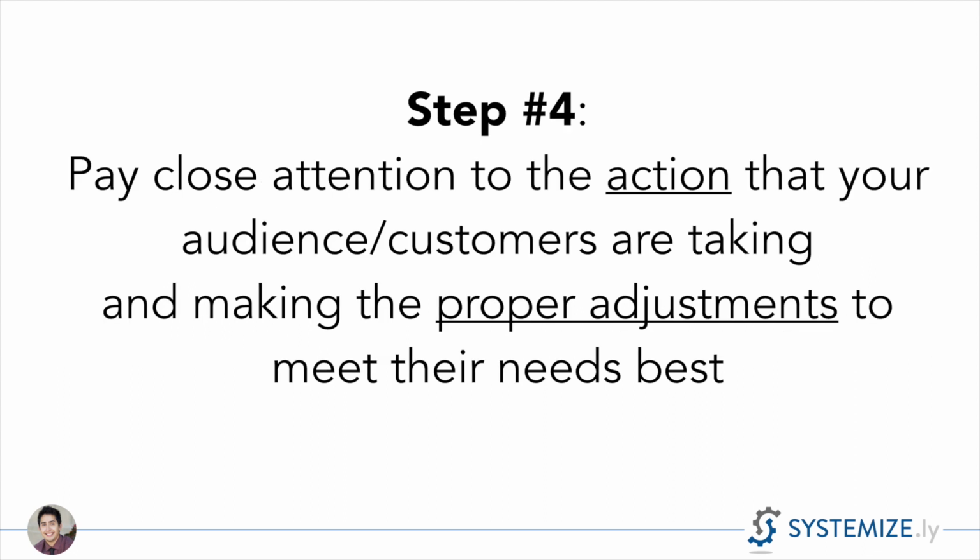Learn from those steps. So step 4, follow Coca Cola's example by paying close attention to the action that your audience and customers are taking by making the proper adjustments to meet their needs best. So whether it's a failing test or a thriving test, it's going to help you move in the right direction. Whether it's something that people don't like, at least you can learn from what they don't like to make a better product of what they do like.